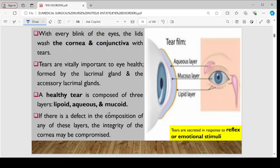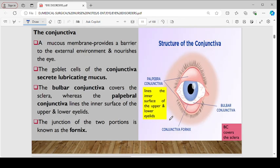So with every blink of the eye, the lids normally wash the cornea and the conjunctiva with tears. Tears are vitally important to eye health because they are formed by the lacrimal gland and the accessory lacrimal glands. A healthy tear is composed of 3 layers: the lipoid layer, the aqueous, and the mucoid. If there is a defect in the composition of these layers, the integrity of the cornea will be compromised. Remember, tears are normally secreted in response to reflex or emotional stimuli.